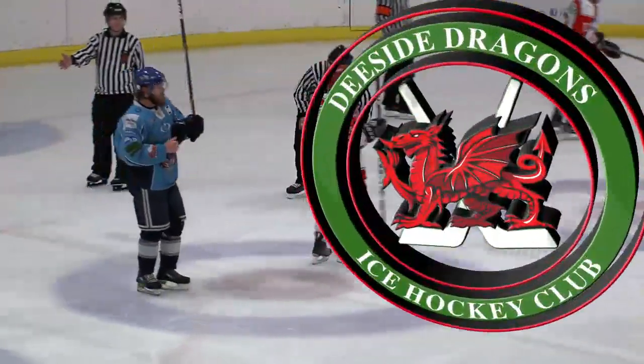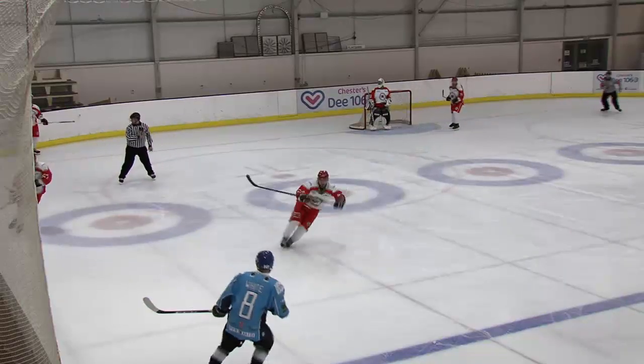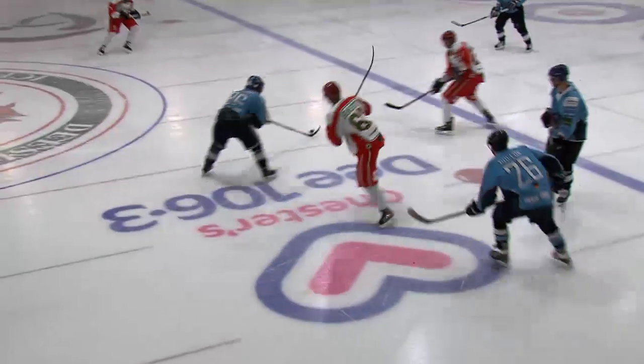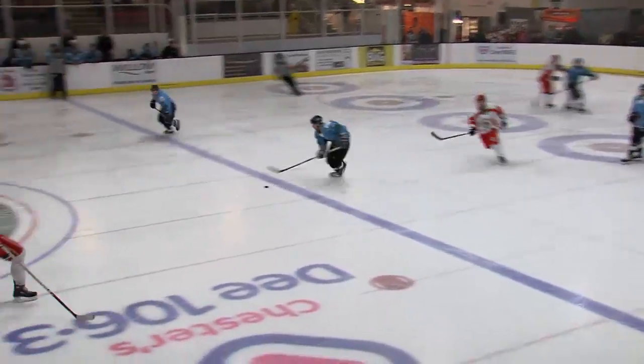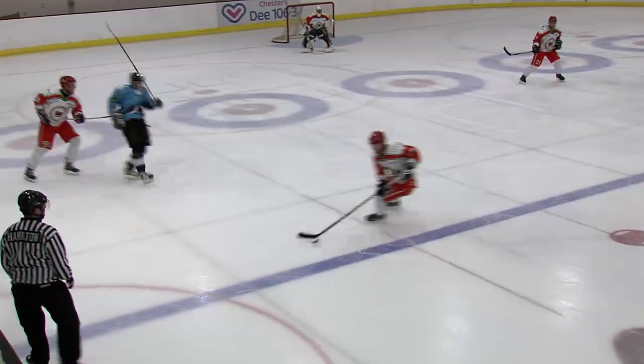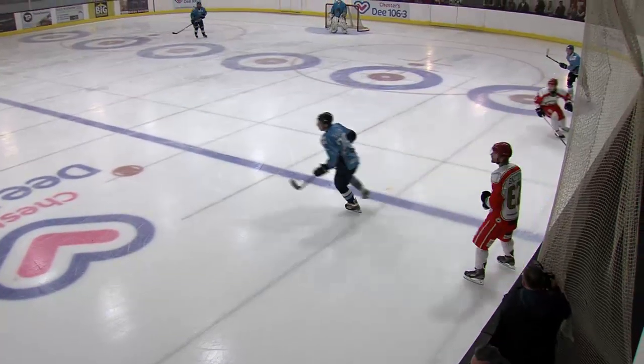Good choice of words. Certainly being the case. Dragons win the face-off. Lovell. Sinister. Furnival. Blaze. Bring it back the other way. For the Dragons. Sinister. To the blue line. Waved off.